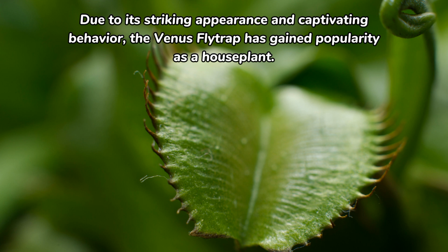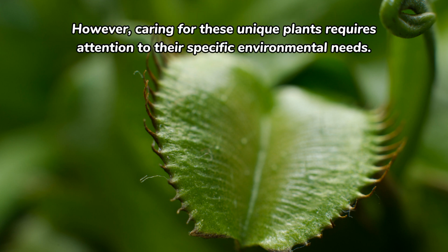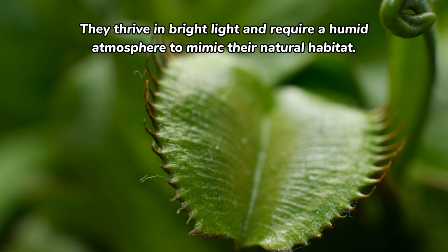Due to its striking appearance and captivating behavior, the Venus flytrap has gained popularity as a houseplant. However, caring for these unique plants requires attention to their specific environmental needs. They thrive in bright light and require a humid atmosphere to mimic their natural habitat.